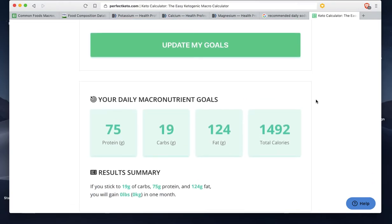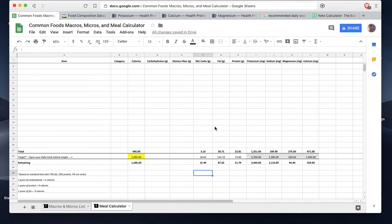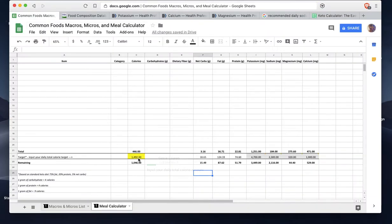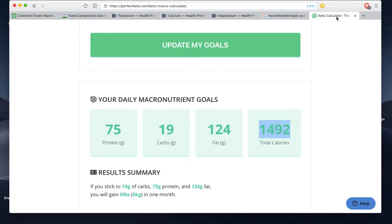So you hit update your goals and then you get these numbers, and you'll notice that these numbers are whole numbers, no decimal points there. So these numbers are not going to be quite the same. You're going to just take this total calorie number and input it here. And you'll notice these numbers are not quite the same because I haven't rounded up. I mean, they are rounded, but they're rounded to the nearest hundredth. And they here round to the nearest whole number.